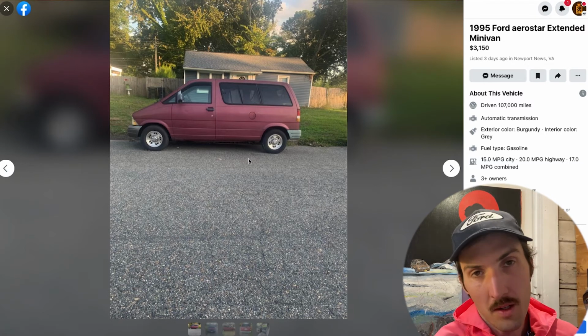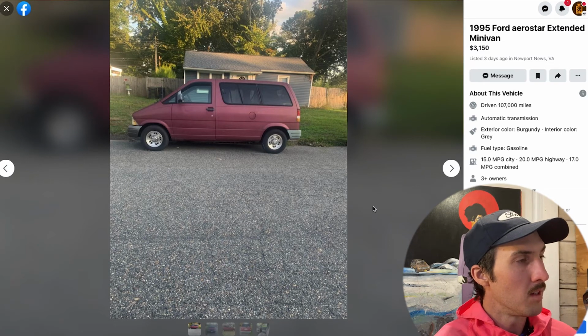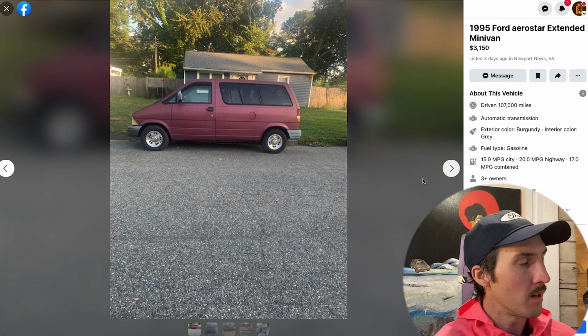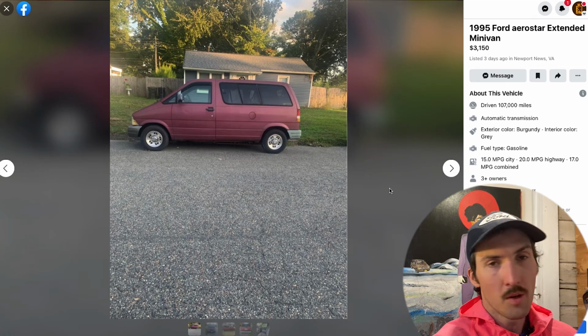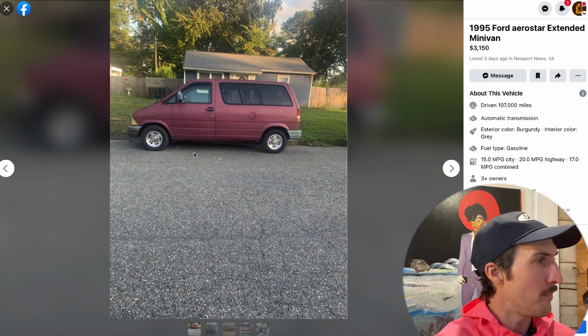And I can't for the life of me understand why anyone would want to get rid of a Ford Aerostar, but alas, circumstances in life happen. Not everyone's a devout Aerostar enthusiast, and the only way to acquire Aerostars usually is to buy them off other people, so I am grateful for that.